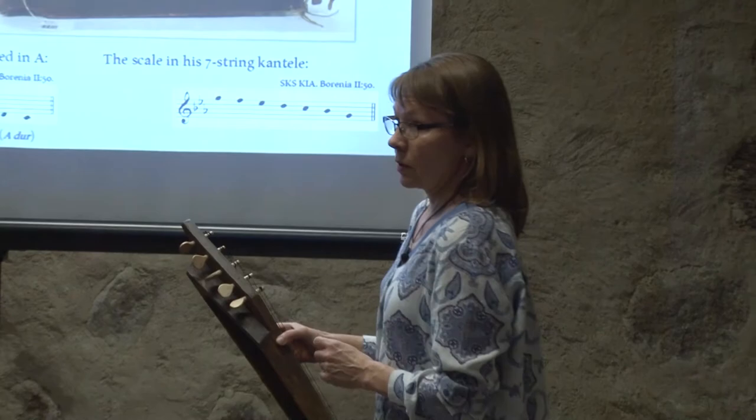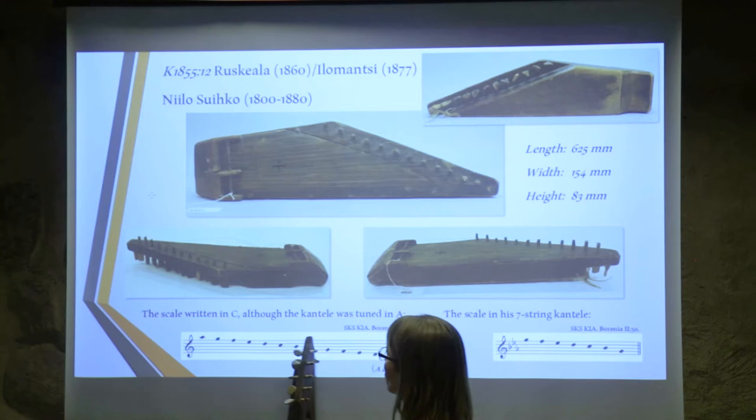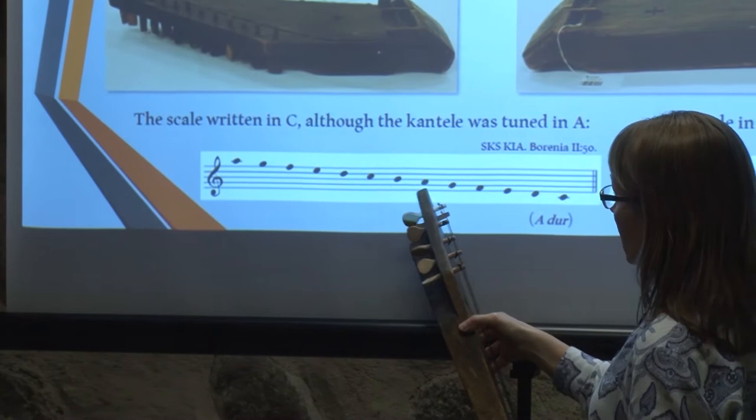And in the same way, even though he had the bigger kantele, he used only the high strings to get the minor scale from here. And either he didn't use this, or if he used this sixth scale degree, it would have been Dorian. Sorry, here, Dorian.